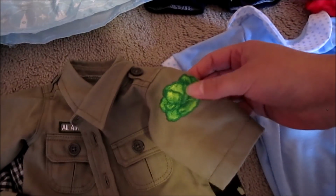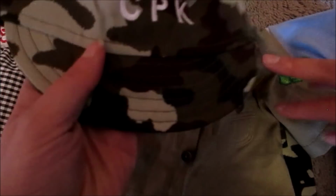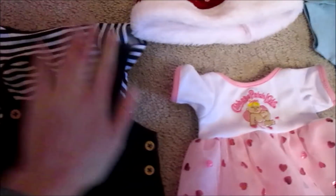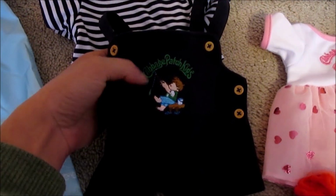This is a beautiful Cabbage Patch leaf embroidered patch, and it's just got these cute little all-American CPK, and it's so well made. I wish you could feel this. This is one of my favorites. Baby Martin wears this one the best. This is like a little fishing outfit. It says Cabbage Patch Kids, and it has a little Cabbage Patch Kid fishing.